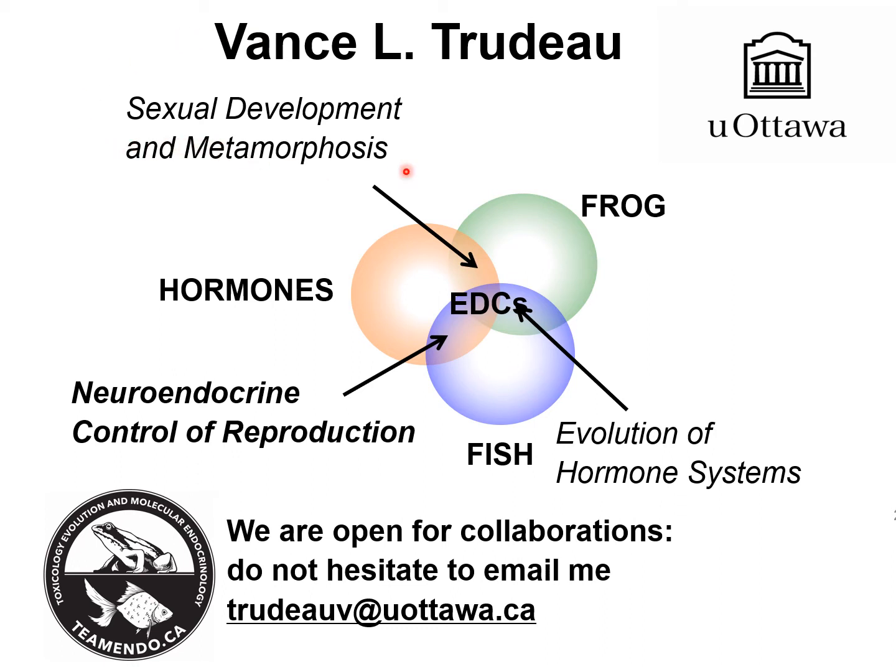Understanding sexual development and metamorphosis is really important for captive colonies and captive breeding, because you need adequate sexual development and normal metamorphosis to get healthy individuals for your colony or for your reintroduction. So we've looked at sex hormones, testosterone, estradiol, those kind of things, and the thyroid hormones, T4 and T3, and how they regulate metamorphosis.